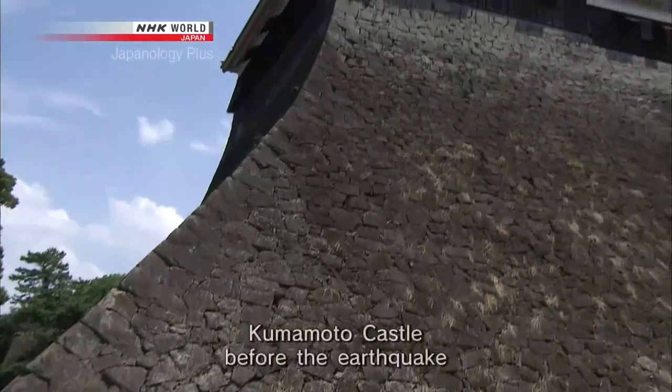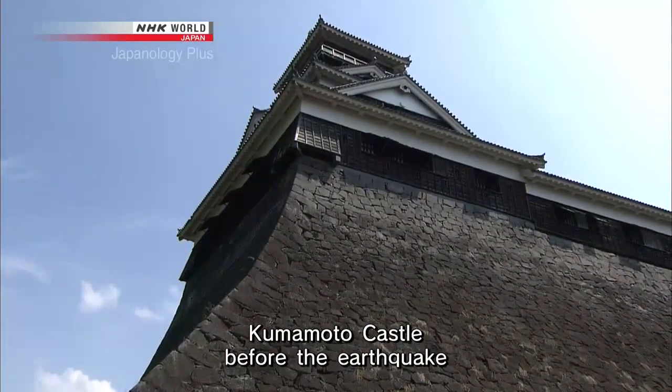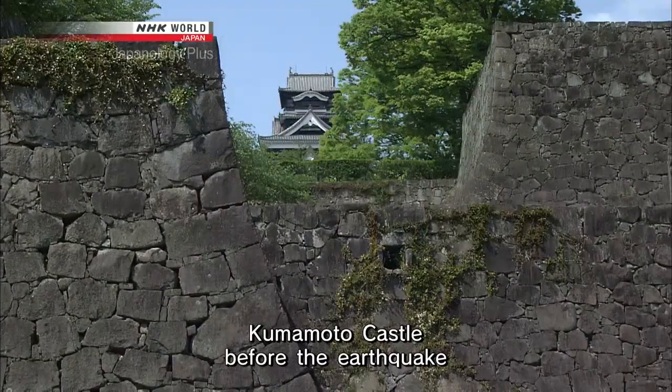And of course, nobody wants these terrible earthquakes to happen. But as a result of all the damage, if these specialized skills get passed down to a new generation, then perhaps it wasn't all for nothing, or at least one would like to hope so. Actually, the stone walls of Kumamoto Castle are considered by many to be the finest in all of Japan. That's how important they are.